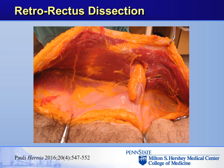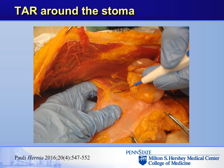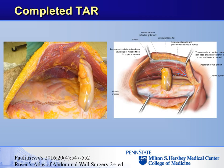Again, this is a retromuscular dissection that's taken place, leaving the stoma in situ, and then we perform a TAR, leaving the stoma in place. This is a view of the completed transversus abdominis release with all of the lateral dissection done.